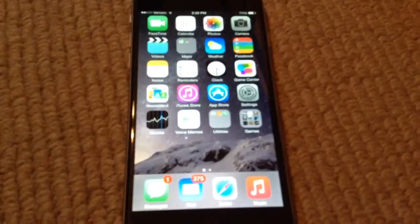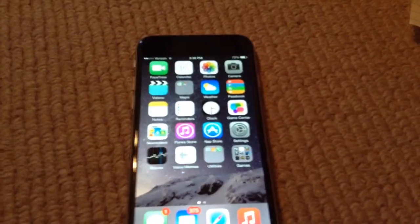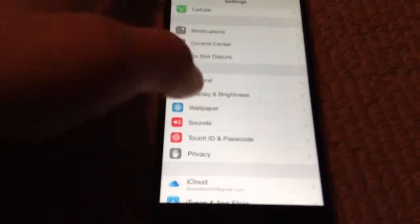The first thing I want to talk about, because I didn't mention this, I should have, in the last review, is the new feature that the iPhone 6 has. It's called reachability. I turned off the feature because I think it's useless. In my opinion, I think it's pointless. I don't need to use it. I forgot where it was. Oh, it was accessibility, because I turned it off.